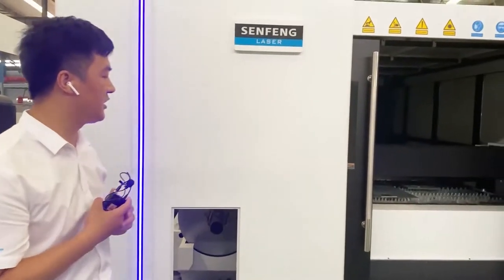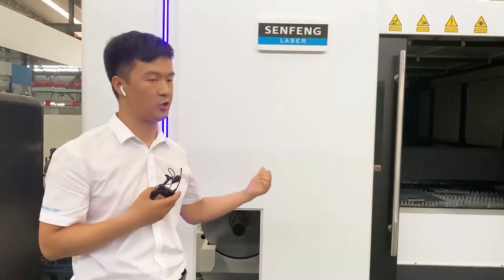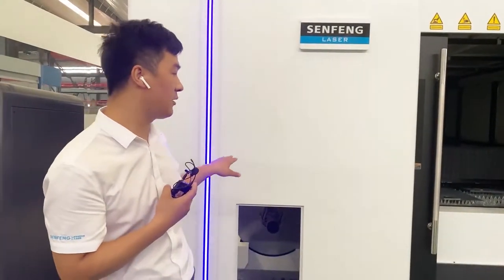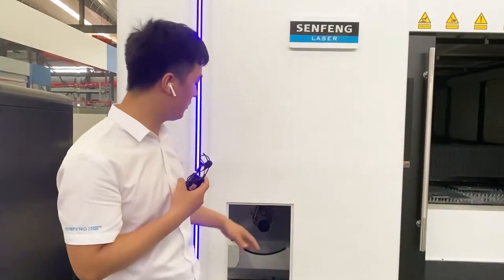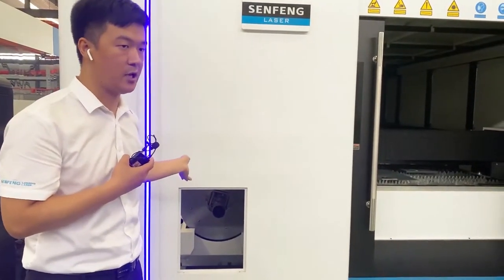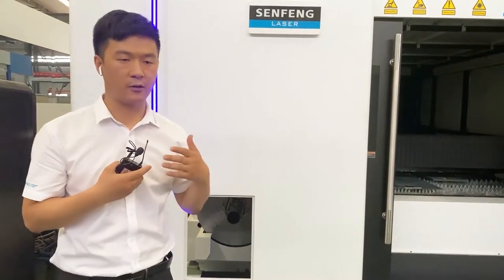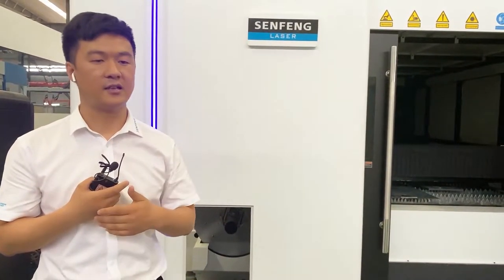And this machine, the biggest advantage is it can cut both metal sheet and the pipe and the square tube. But it cannot work on both at the same time. When you cut metal sheet, you can only cut metal sheet. When you cut tube, the laser head will move to this position and cut it. If your major production is tube cutting, I advise another model, 6020T. It's our model special for tube cutting.